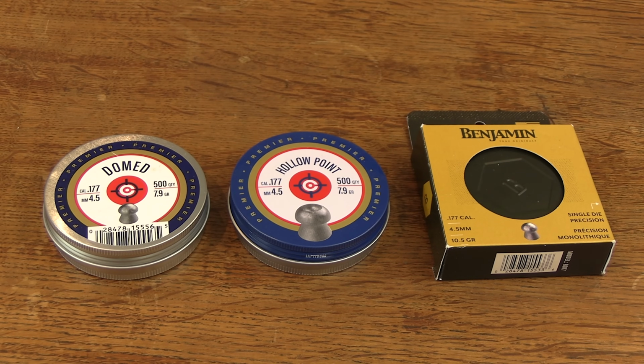Now, as I said at the outset, different airguns shoot best with different pellets, but I do reckon that these three are certainly worth a try if you shoot a .177 caliber airgun. Now, as a sample, they give you a couple of weight options in your classic roundhead or domed type pellet, plus you've got that hollow point wildcard, which I think could be a brilliant option for close to mid-range pest control.